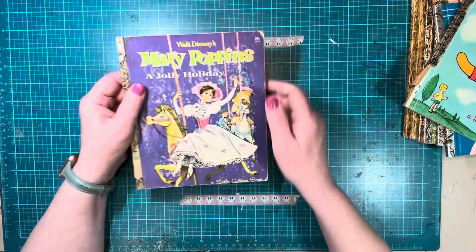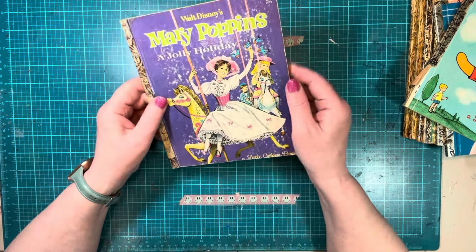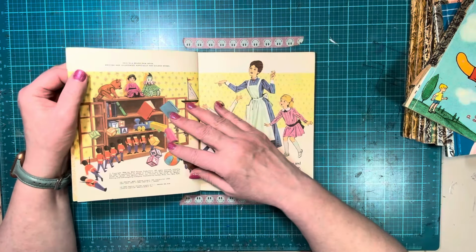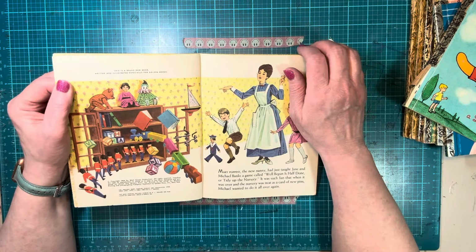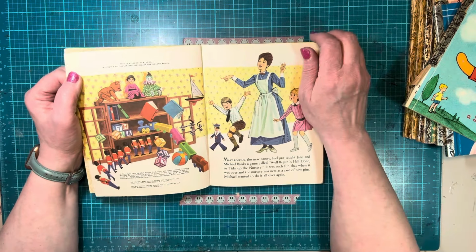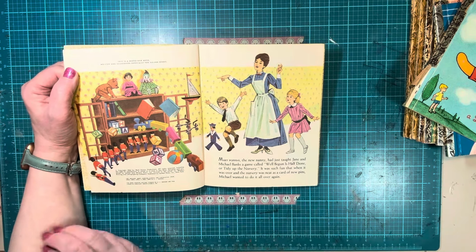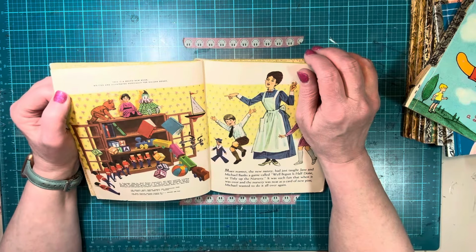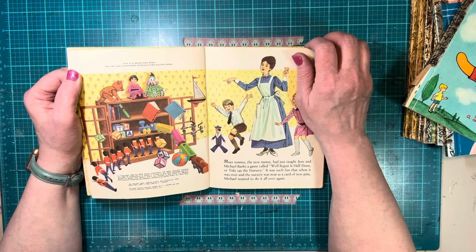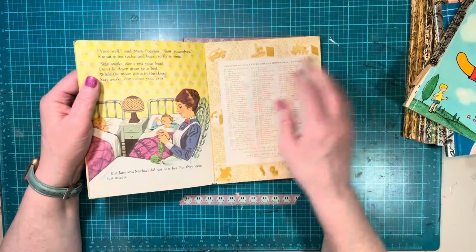Look at this one. Mary Poppins, A Jolly Holiday. It shows some wear on the front. Oh, that's the original stories. This one is 1964. It said 1934 for the beginning, and I was like, no, because this movie didn't come out till the 60s. That's the original Mary Poppins stories. So this particular book is copyrighted 1964, letter C.